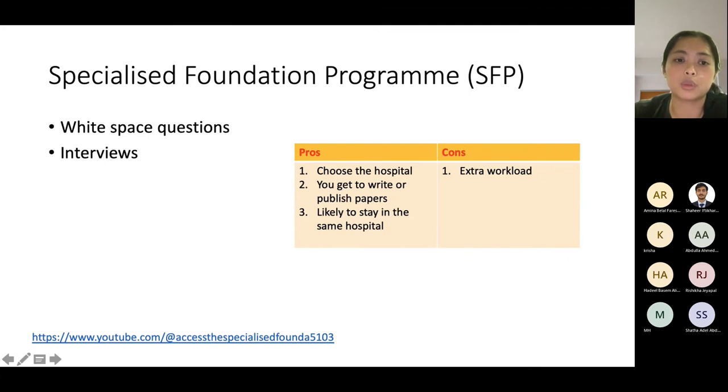Yeah, so white space questions, I'll give you a sample of what they are. And then interviews, it depends on which hospital you choose. You will have to go for the interview. Some allow you to do it online, some you have to be in person. So you just have to check the list specific to your year.